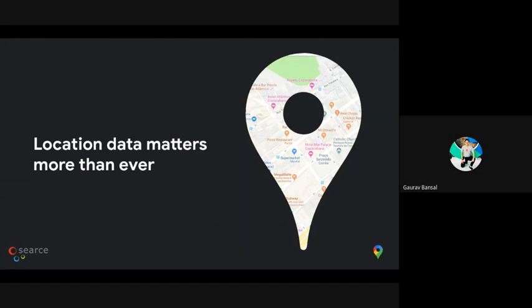So, quick introduction. I lead the Google Maps enterprise sales business for India and neighboring countries like Sri Lanka, Bangladesh. I've been with Google for about 5 years now. And outside of Google, I've done a lot of work in the area of corporate strategy, business development, new product launches. So those are some of the things I'm really passionate about.